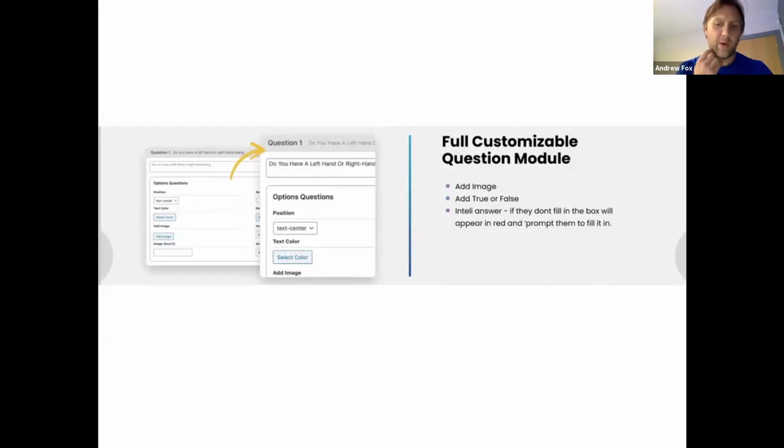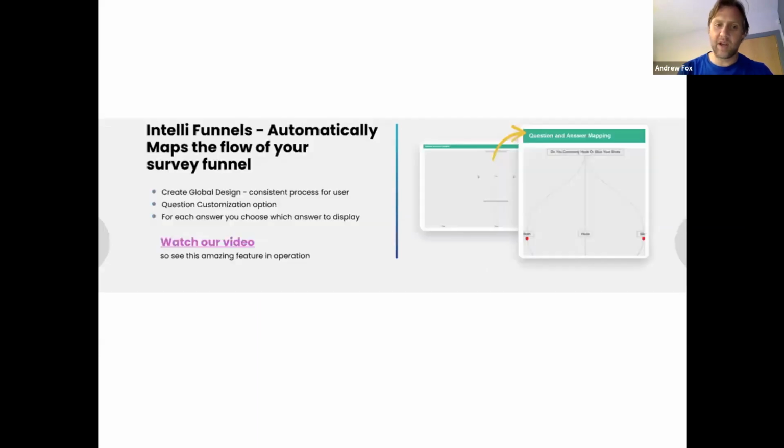Again, this is the question module, where with every question, you can add a different image under it. We have IntelliAnswer, so if they don't fill it in, the text box glows red to basically encourage them to answer the question, which means there's more people that will complete the survey, and stops the data being lost.